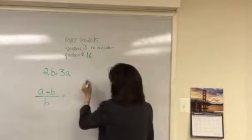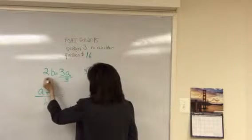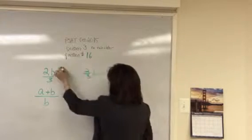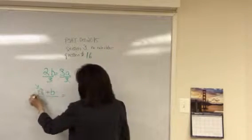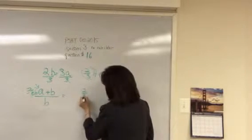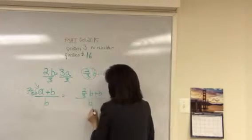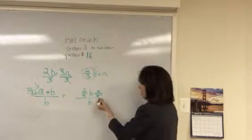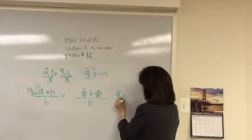So one thing I can do is I can rewrite this and say I can divide each side by 3 and get 2/3 B equals A, right? So I'm going to write this in here, okay? Now, I've got 2/3 B, and what I can do, I have 2/3 B plus B over B. Now, I can either write 3, probably the one easy thing would be to write 3 over 3B. So 2/3 B plus 3 over 3B is 5/3 B over B.